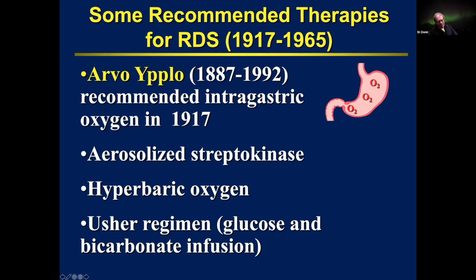Well, he did have some preliminary success with this. So he came back with a modified Usher regimen in which he increased the concentrations of both glucose and sodium bicarbonate. And the net effect was a very, very large incidence of intracranial hemorrhage in babies that were treated with this. So as quickly as it came into practice, it disappeared even more quickly.